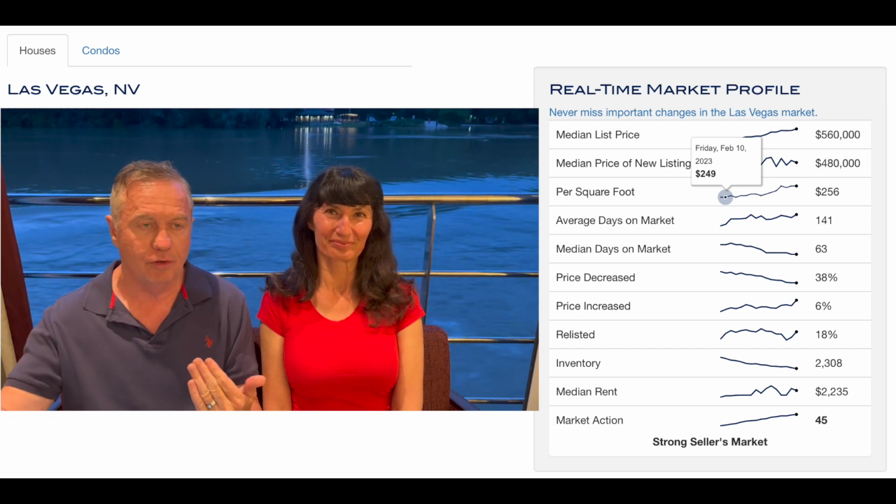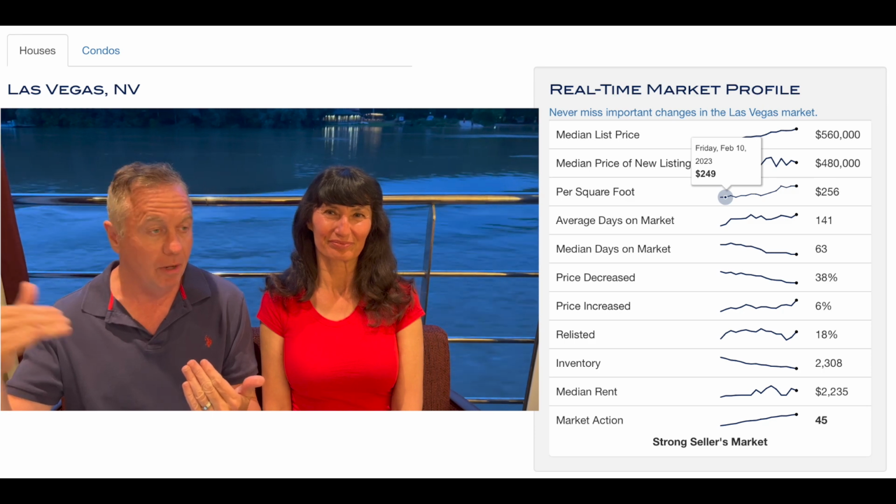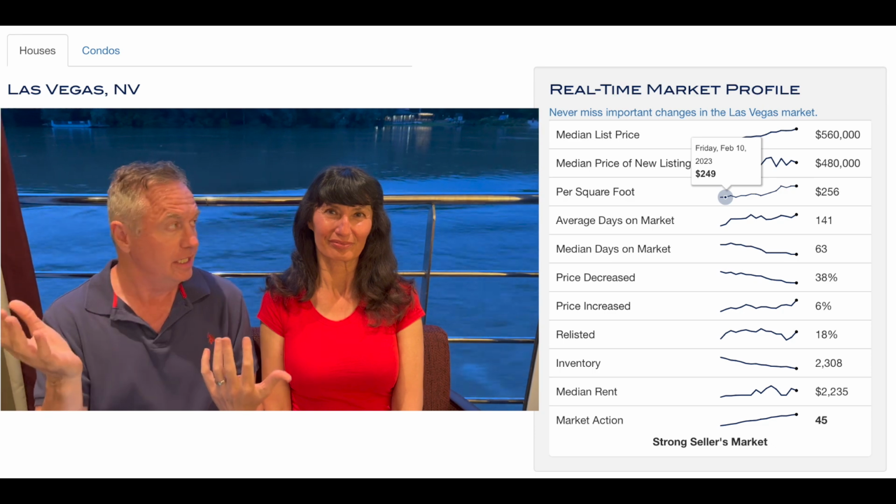Now remember, that lags, right? Right. Okay, so price per square foot has gone up to $256 from $249, $7 a square foot. But we're going to see this number continue to rise over the next few weeks and months, right? Because the list price is a leading indicator. It is. I don't know that we're going to see it rise really a whole lot more. We're already in the middle of May, so maybe another week or two, and then it'll start to kind of flatten out and then start to decline.